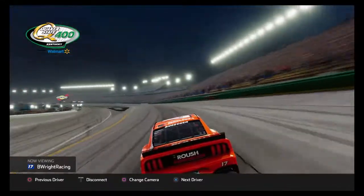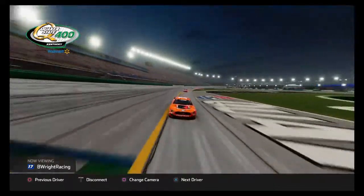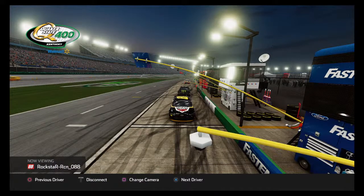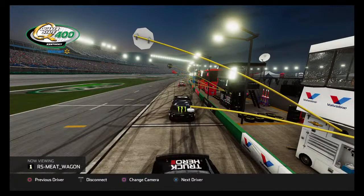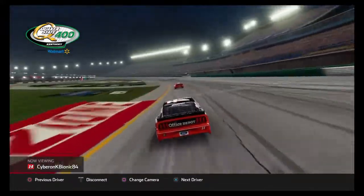So right now the podium is Bass in front, 17 P2, and Cyber in P3. P4 is BD, with P5 being Packers. For 11th through 15th right now, looks like 11th is going to be officially scored Rockstar, P12 Xander, P13 Baseball, and P14 Worst COD. So there's 11 drivers on track right now.